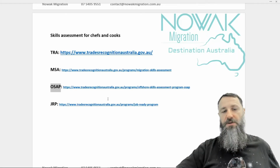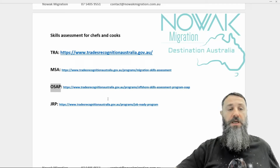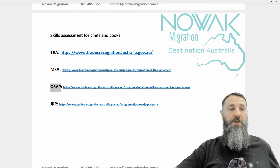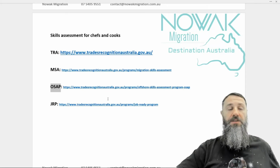MSA. So as part of the skills assessment, there are 2 steps. The first one is on the evidence, so they will check all of the evidence, whether you have got the paperwork to prove that you have worked at least 5 years as the chef, and if they will be satisfied with the evidence, then there is the technical interview.